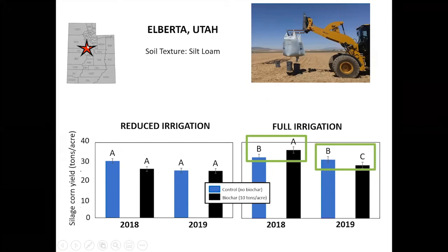Again, we were working with Alberta Valley Ag on this research, and we applied 10 tons of biochar per acre in two different fields. One of the fields had different rates of biochar. I'm not going to show you all of the data, but I just quickly wanted to show you that in one of these fields, we saw in the first year really no difference in corn silage yield. Same thing in the second year. This is when we had reduced irrigation. When we had full irrigation, results were variable.